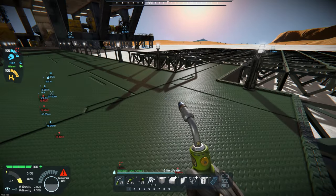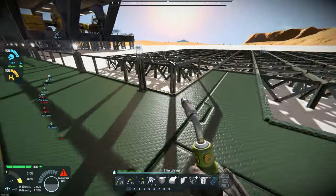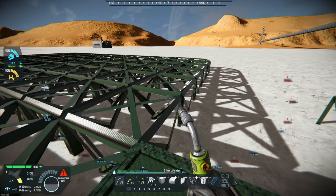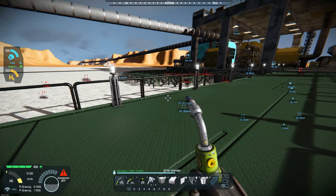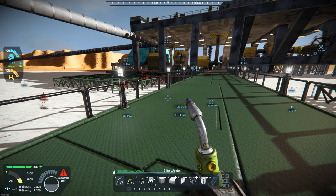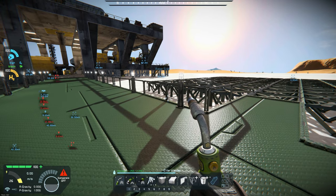And then I think the next thing that I'll start working on is getting the platform built out here, and then start framing this building out and see if we can't get that done today. So let me get back at it, get these foundations in, finish getting these rails done, and then I'll give you another update as I get farther along here.